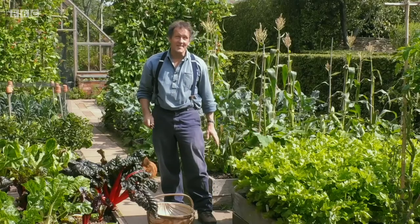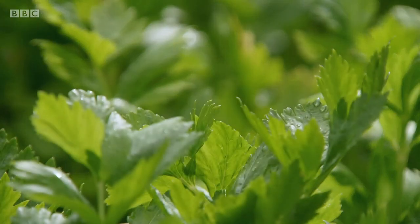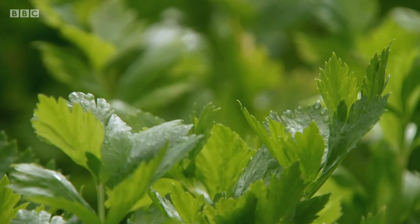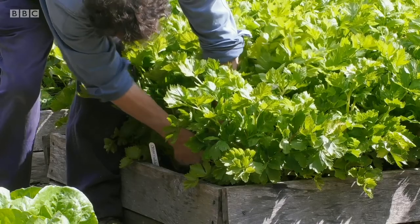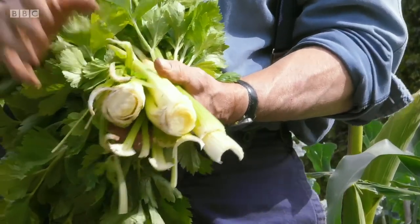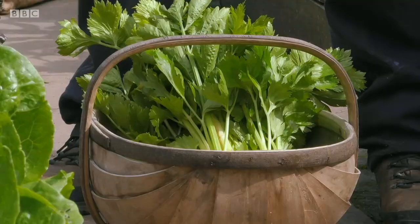I haven't harvested any celery yet, but now is the time. This is an autumnal, almost winter crop, quite slow to grow, and if I just cut it like that, you can see that that has developed really quite nicely. And I love celery, so that can go in there.